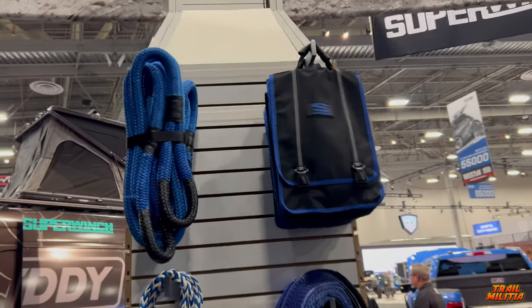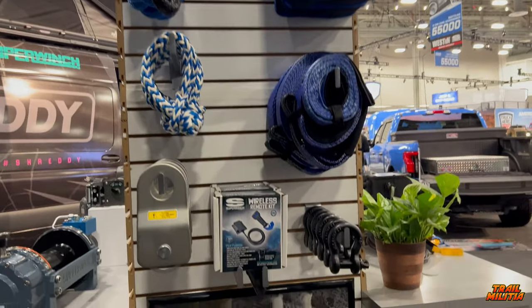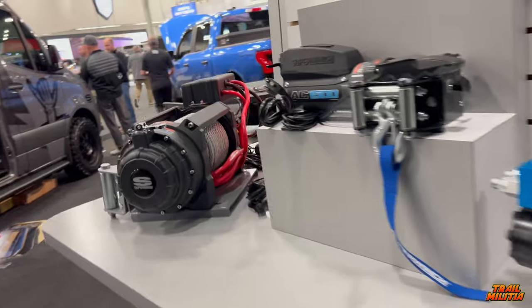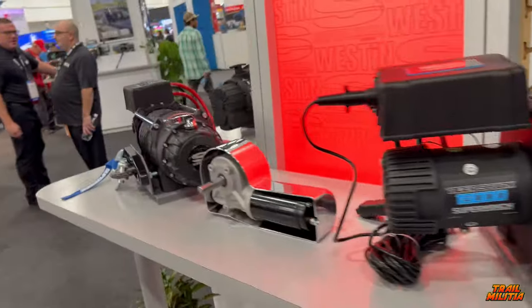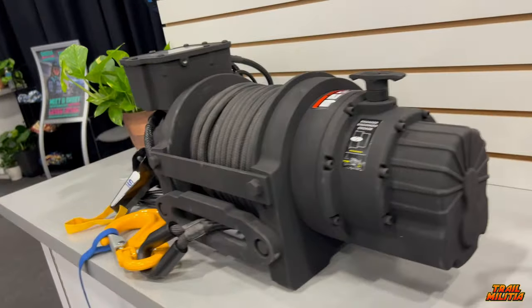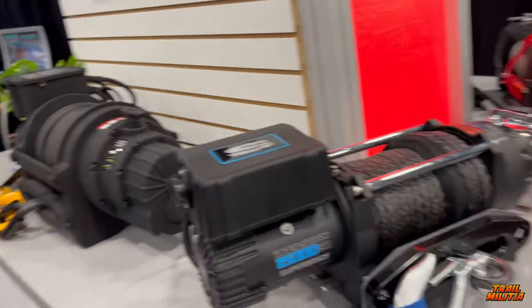Obviously, you guys have seen me use a lot of this stuff. They got recovery gear. They got the kinetic, soft shackles, D-rings, pretty much all the above. These are all the mil-spec, heavy-duty, military-grade style winches. They have a few of them here. These are the big daddies, 18,000, 15K, all that goodness. So if you have a tank or a big girl you want to put a $10,000 winch on, holler at your boy. I'll get you hooked up.